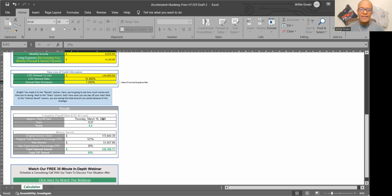So if I use the HELOC and dump my paychecks in, then this is saying that in 1,537 days, my three mortgages are paid off versus me continuing down a 30-year path in which I picked them up in 2005, 2008, and 2009. The total interest that I would pay the bank at this point is 173, but I really started at 200,000, and that was more. I'll be paying back the bank 121%. In general, when you get a mortgage, it is about 100% extra. The new interest that I'm saving with the HELOC strategy is 51,467, saving 122,000 in total interest paid.